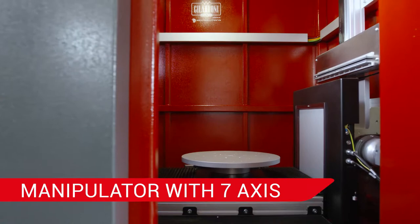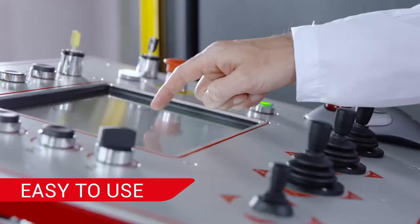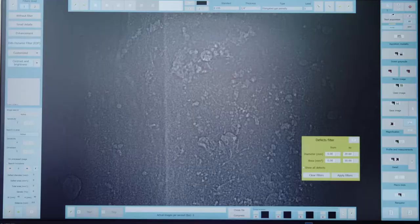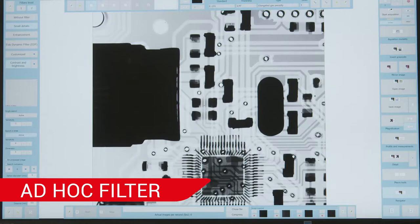The robust 7-axis manipulation system features brushless motors with multi-turn absolute encoder. The touchscreen graphic interface is easy and intuitive, and the sophisticated algorithm-based software guarantees the highest quality image and post-processing performance. Specifically designed filters further process the image, enhancing even the most subtle features.